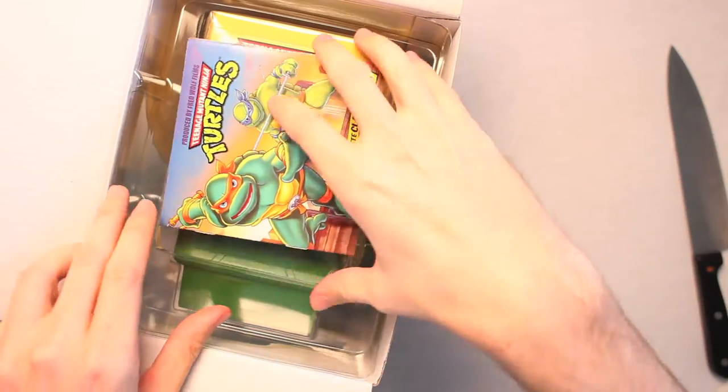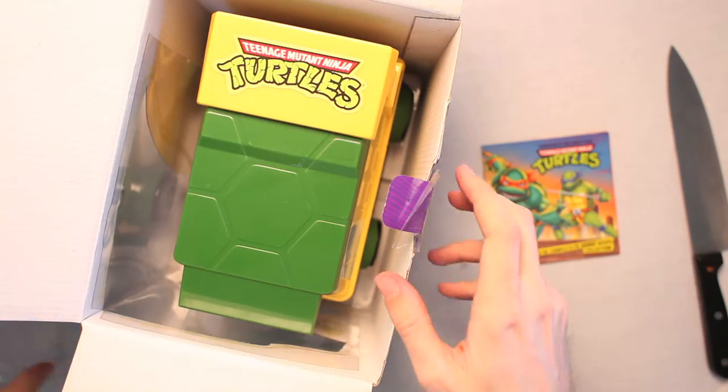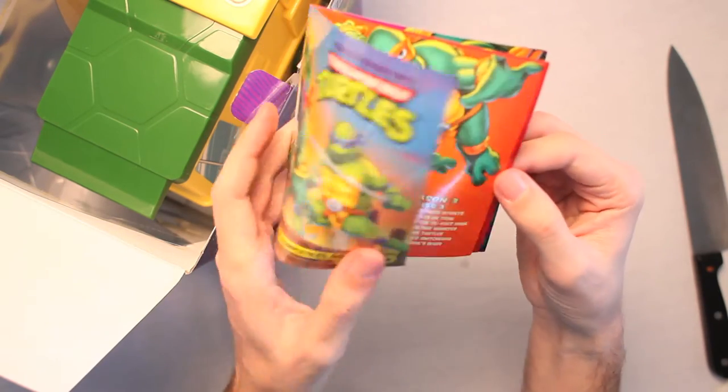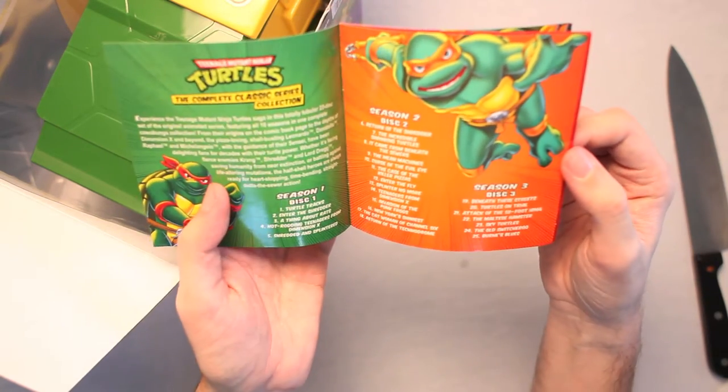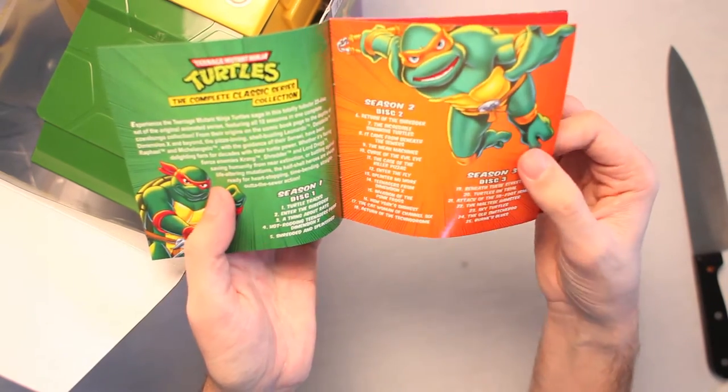Oh, that's not a thing. Oh, we got a little booklet. Okay, we got a little booklet. And I'll get to that in a second. Let's look at the booklet, y'all. We got this. Oh, it's the whole guide of all the discs and what's on there. Oh, this is great. So it's a little guide.